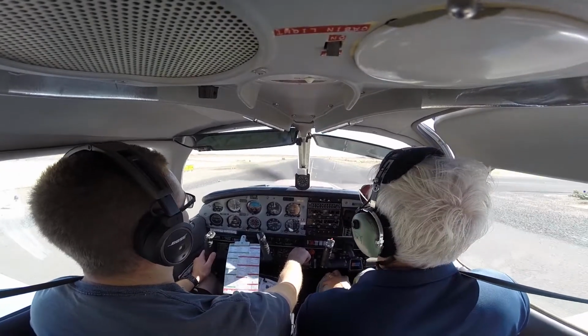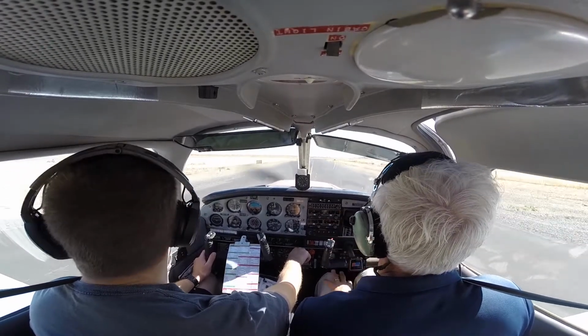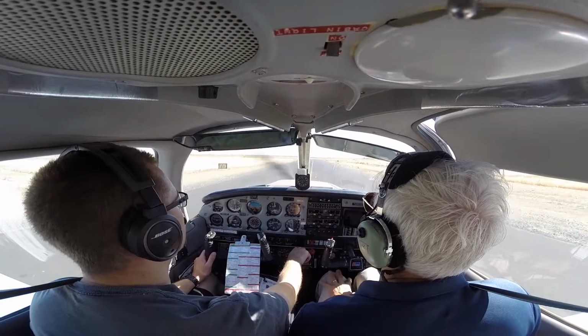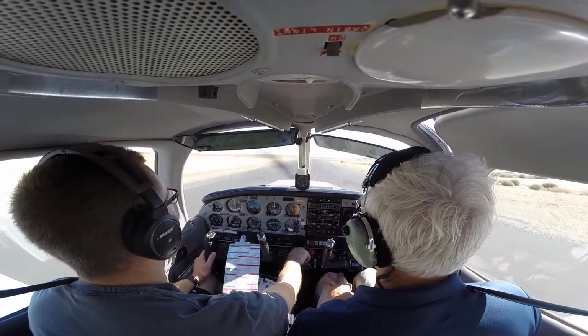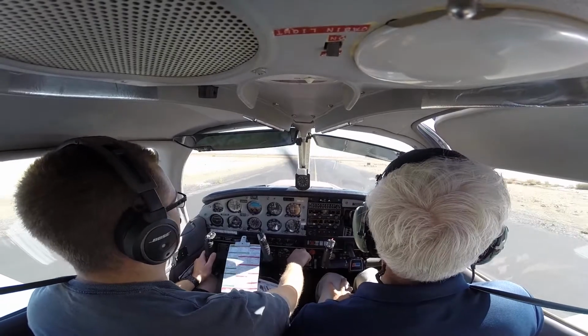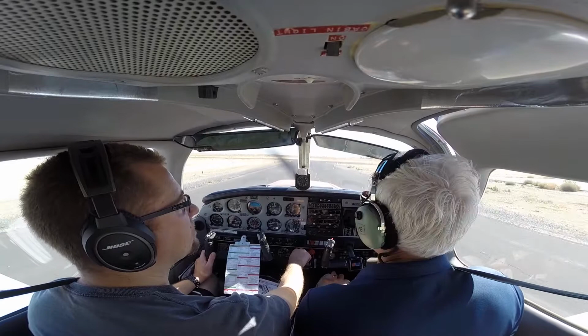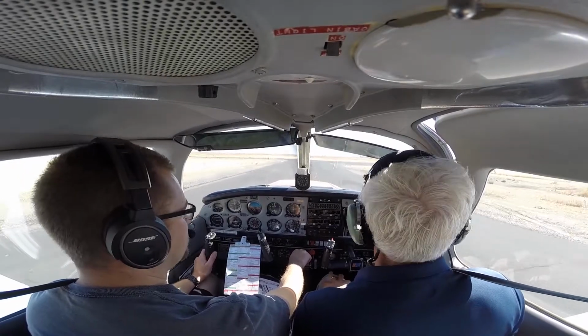Is this pilot controlled lighting here, or is it on at night all the time? Oh yeah, pilot controlled. Click it 3 5 7 on this frequency. I keep looking at the frequency and making sure we're on the right frequency because it's so quiet. 122.725.